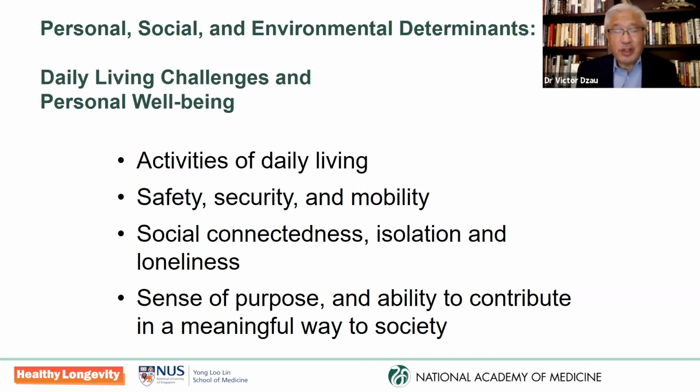That leads to the activities of daily living. You know, what do you do? Whether you socialize, you're active, all that matters. And of course, in many of the older population, safety, security is really important. I think for many of us, a sense of purpose. You know, my own feeling is I'm still working actively. I feel really good because I have a sense of purpose. I feel I'm contributing to the world. And the ability to contribute in a meaningful way to society is really important. Next slide.